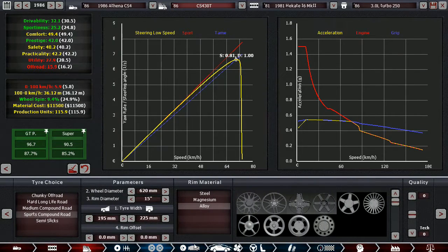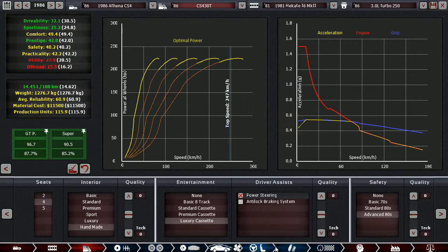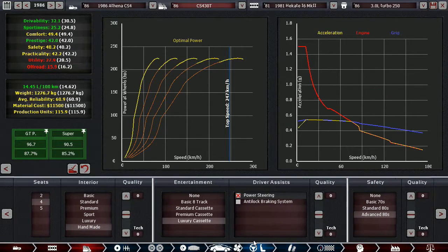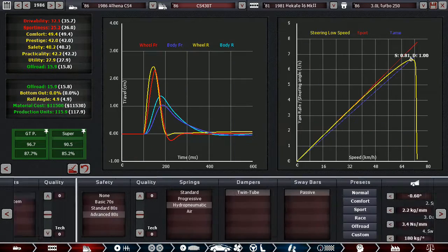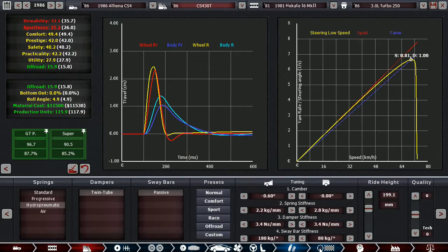Do we have 15 inch rims only? Should we go with ABS? It does buff drivability considerably. I still think it's just a little bit too early. Could we stiffen up the sway bar a little bit? Yeah, that helped. This is still 1.0 drivability, so it's still good.